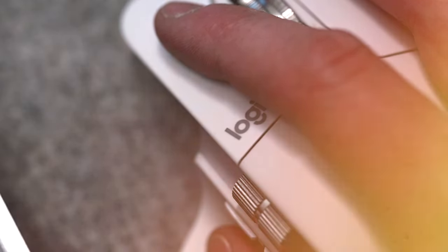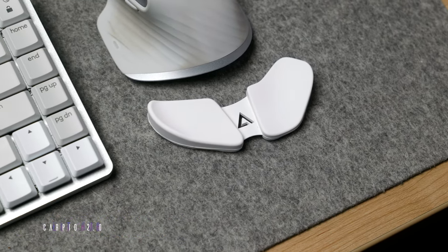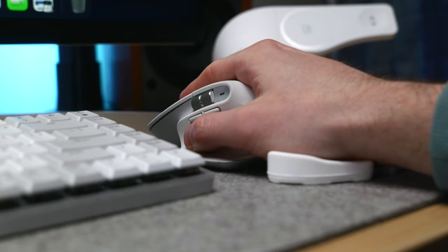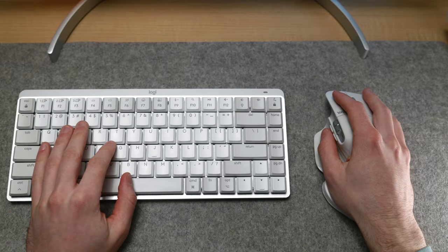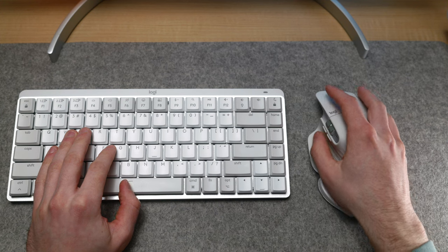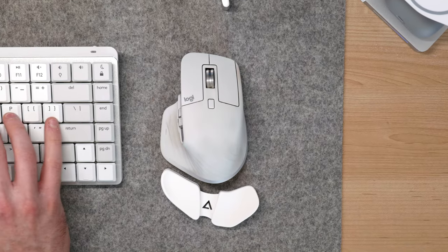So I pair my mouse with the Deltahub Carpio 2.0. This is essentially an ergonomic wrist rest that moves along with your hand. I was very skeptical at first before I purchased it if it really did stay with your hand as you move it, and I'm so glad to tell you, it really does. It works very well. When you lift your hand off your mouse, the wrist rest just stays where you last left it off. So when you go back and put your hand on the mouse again, it's just right there.